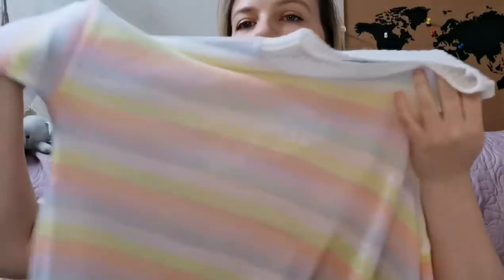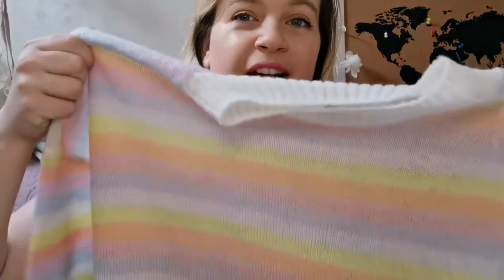I don't have anything bad to say about it. Sometimes knit can be itchy or make your skin feel not the best, but this is so soft and so light. And as you can see, obviously very see-through as well. When I first got this delivery, I tried on the yellow t-shirt underneath this and it was terrible because there's a mismatch of stripes everywhere. So obviously just a plain top under this.